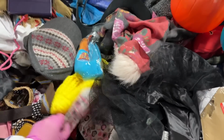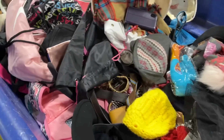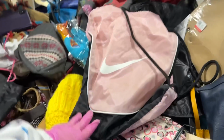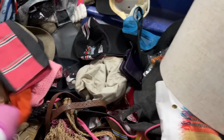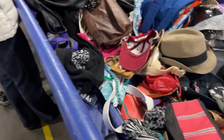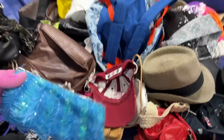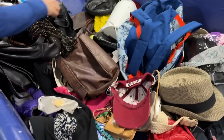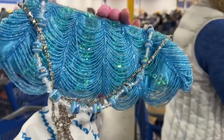Give it a nice wash, see how it turns out. Oh, I love a heart purse. Some Nike bag. Okay. Oh, that's cool. I just love looking at stuff like that. That's cool. John, the seamstress.